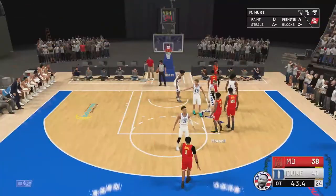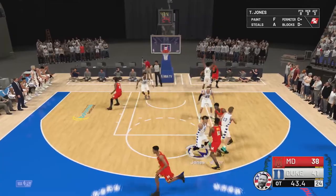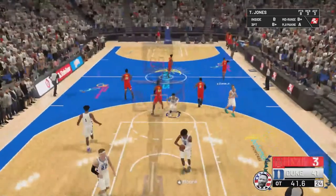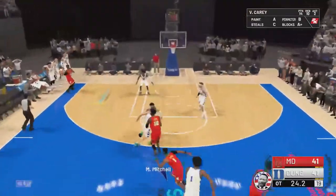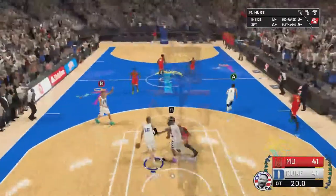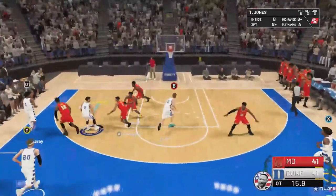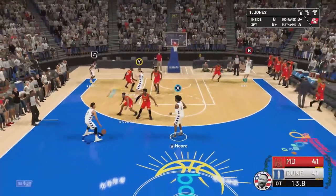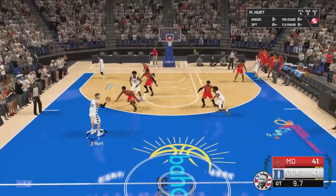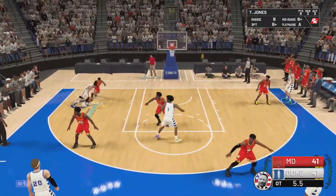Great D from Hurt, but he lands out of bounds with the board. Oh, what a move off the inbounds. That's just a great play. To end it. It's a similar scenario. Oh, yes! Need the rebound! Outside, Jones. Who's just jumping out there? Here's the machine, covered by Wiggins. Now I'm jumping out there.